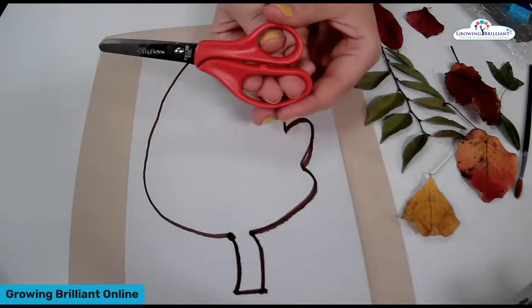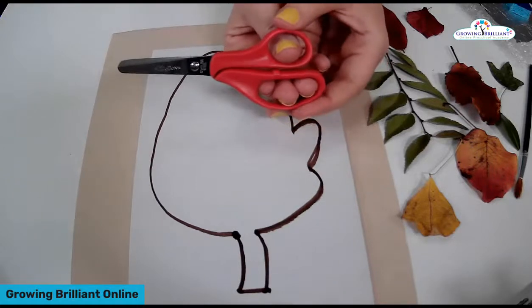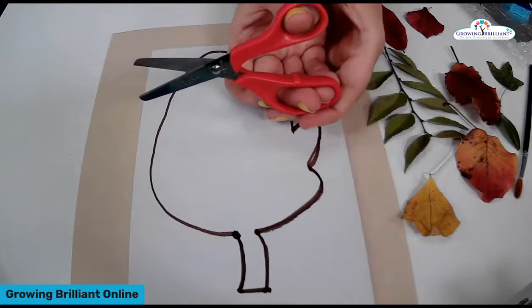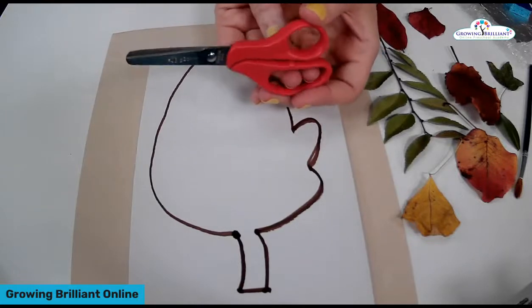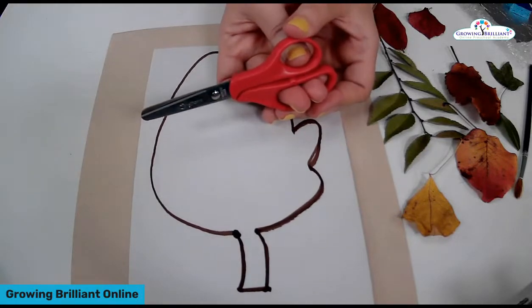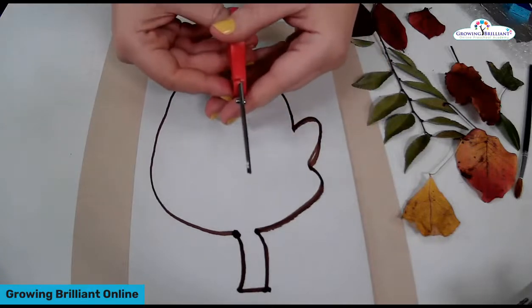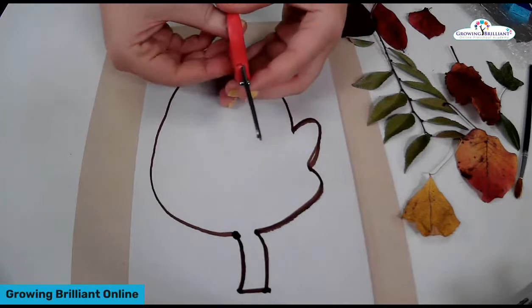And here's a little poem. Fingers on the bottom and thumb on top. Open up the mouth, go chop, chop, chop. So that's a way you can remember how to hold the scissors. But again, if you need a grown-up's help here, please ask your grown-up to step in if they're nearby, okay? We want to be very, very careful with our scissors, okay?